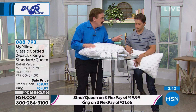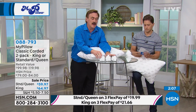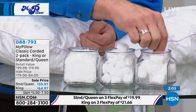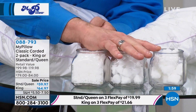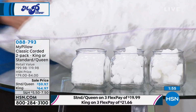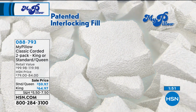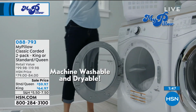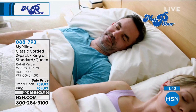Yeah. The biggest reason to buy MyPillow is because it does work. And here's why it is different. It's the patented fill. One's the size of a quarter, one's the size of a dime, and one's the size of down. They're all mixed together. And as you move it, here's what's going on inside the pillow. As you move it under a microscope, the pressure you put on it, they lock into place with 6 pounds of pressure. And if you're a side sleeper, back, stomach, doesn't matter. The bonuses you're seeing: you can wash and dry it, and it lasts 10 years.